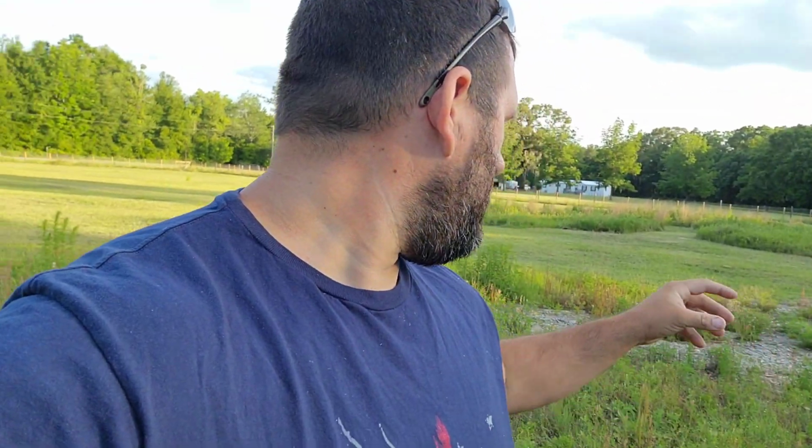So right here I found a blackberry patch that I know gopher tortoises like to eat blackberries when they're ripe. So I said I need to leave this large area of blackberries unmaintained. And not only gopher tortoises, but lots of deer and birds especially love to eat the berries.